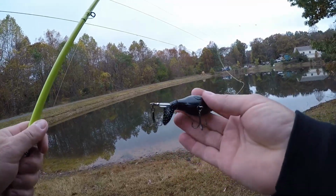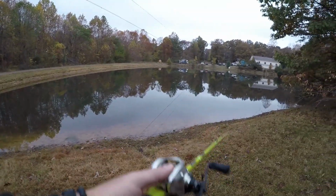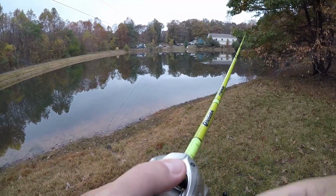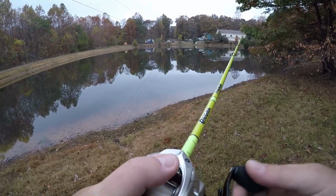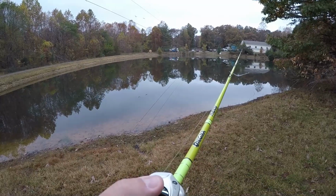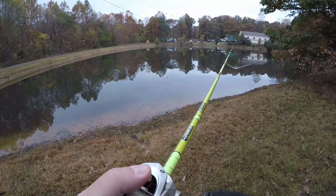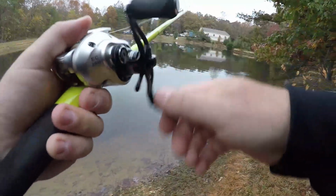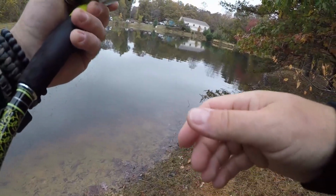Alright guys, first thing I'm going to throw, Whopper Popper 75. I'm seeing if it's really up shallow. It might. Hang the tar snout out of this thing. No. Can't be losing my Whopper Popper.